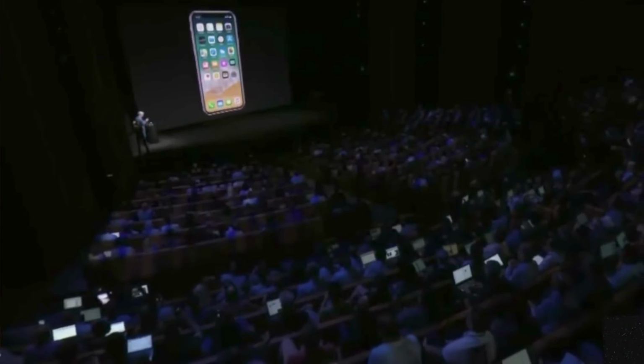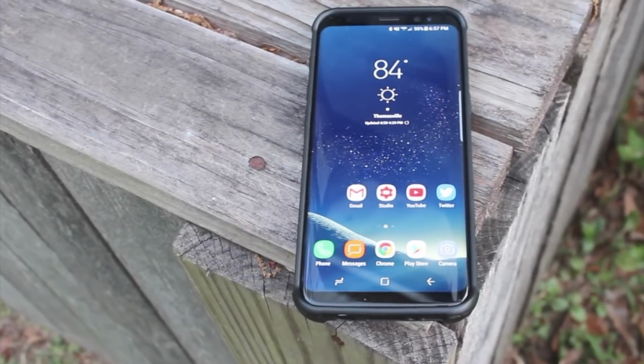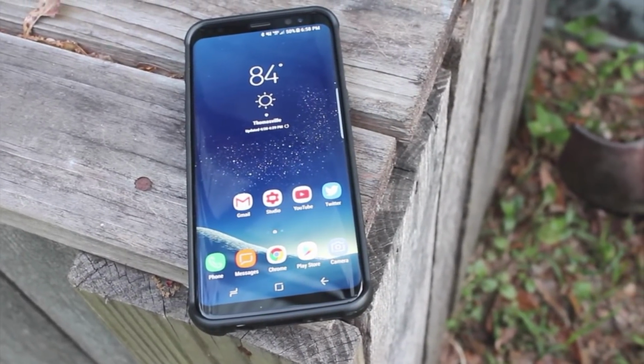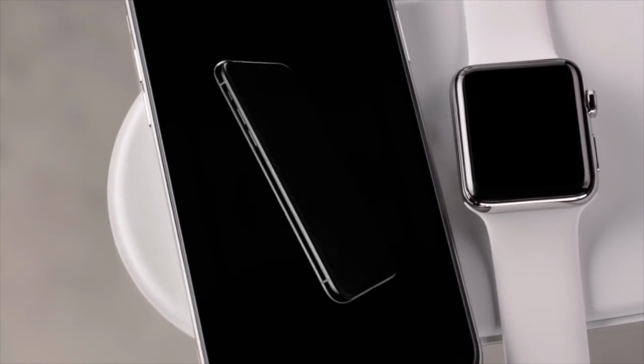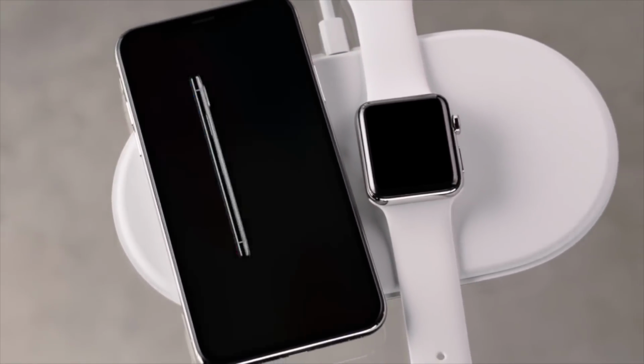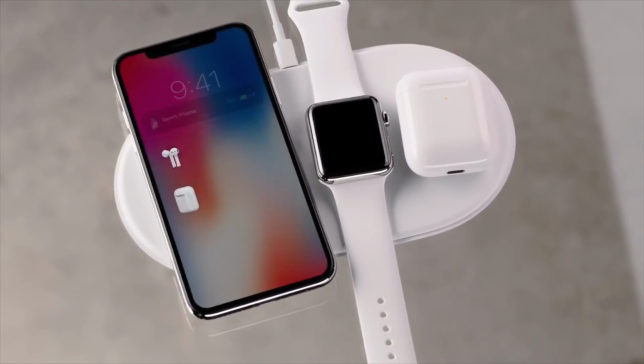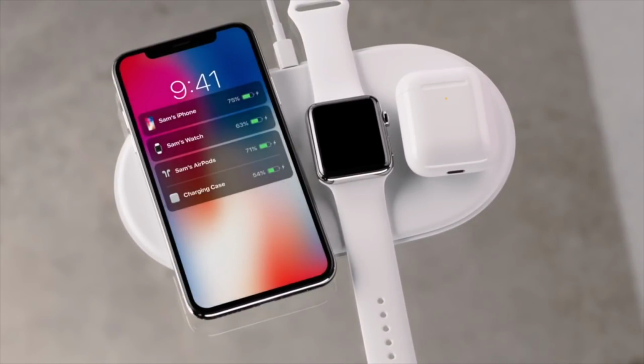While Samsung did ditch the physical home button with the Galaxy S8, there is still a software home button, meaning you'll be able to get home from any screen on the UI. That can't be said with the iPhone X. There is no physical home button or software home button on the iPhone X, and instead you have to use gestures. That's going to take some getting used to. I prefer actually having a home button, so I'm glad that Samsung did decide to keep the home button on the Galaxy Note 8.